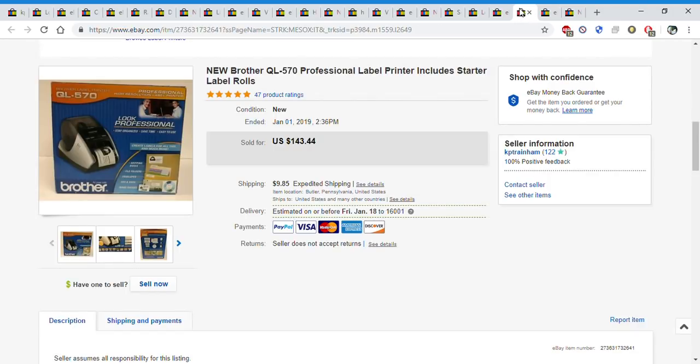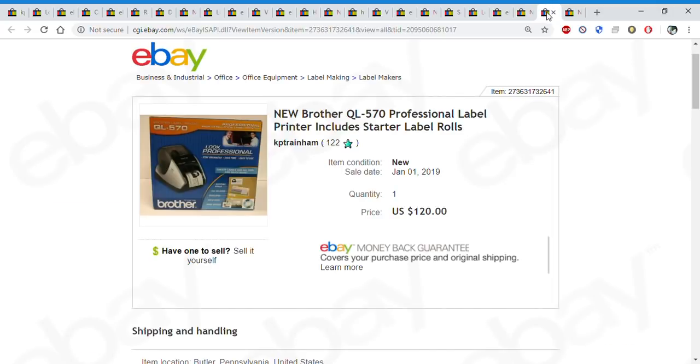Next is this Brother QL570 label printer. This was new in the box. I got this at Goodwill for $14.99. Everything was still factory sealed inside. I grabbed it out of excitement because I thought it was going to be a shipping label printer, but it's not. It's too small. They can make like return address label sizes, but not shipping. So yeah, $14.99. I had it listed for $143.44, and within about 6 days, I got an offer of $120 plus shipping, so I took it.